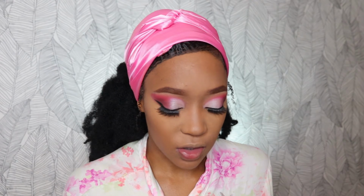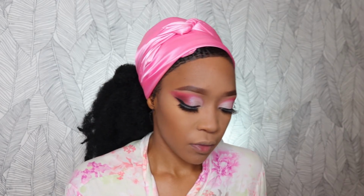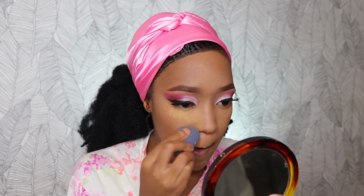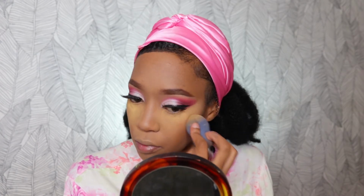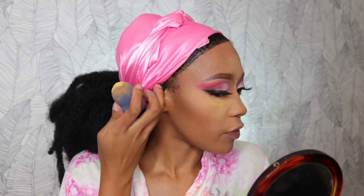Now I'm going to be baking with a yellow setting powder, again to just give me that yellow undertone that I prefer. Actually, first I'm just going to sweep off any excess, which there is none because I pressed it all into my skin. But in case. And I'm also going to reverse contour.